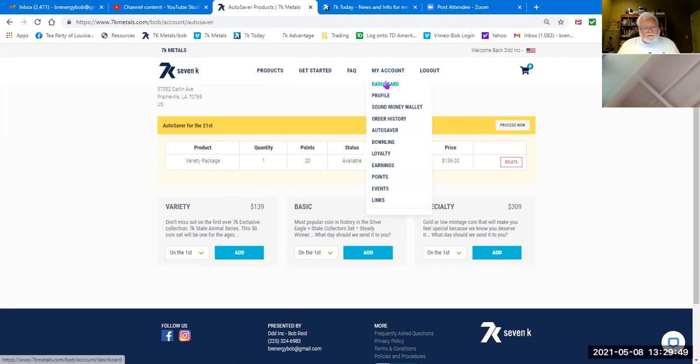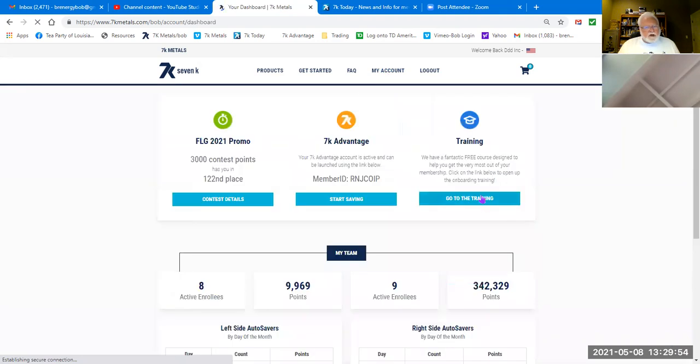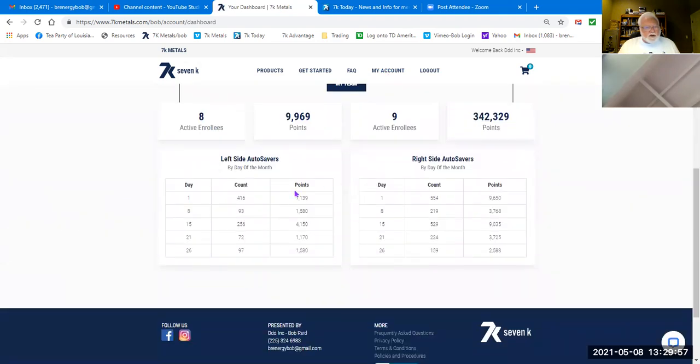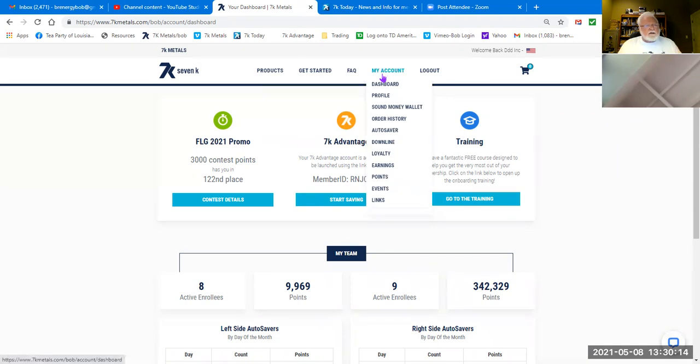Then you take them to the dashboard and you tell them that your job now is to go to training. You show them a little bit about what the dashboard tells. Theirs is going to say all zeros, basically. And so you tell them about the 7K Advantage app. You want to get them to get their app set up. You tell them that you'll do this later. You're going to tell them all the things that they need to have done when you first enroll them, because you don't have time to get it done unless they have time.